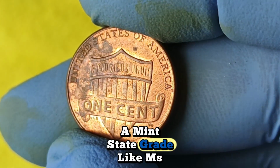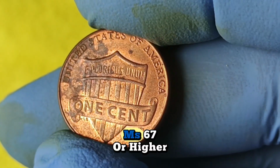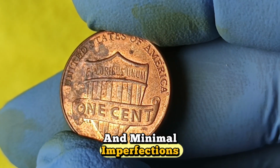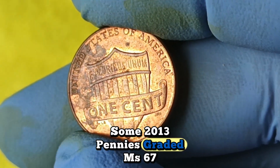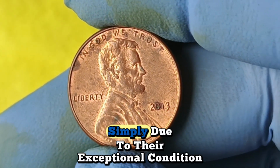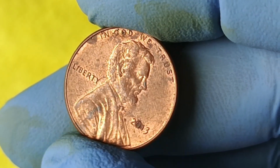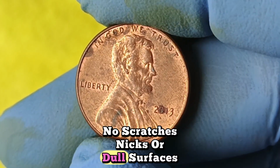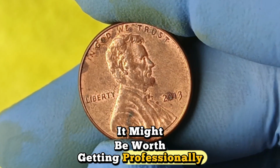A mint state grade, like MS65, MS67, or higher, means the coin has no wear and minimal imperfections. Some 2013 pennies graded MS67 red have sold for $50 to $200, simply due to their exceptional condition. If your coin looks flawless, with no scratches, nicks, or dull surfaces, it might be worth getting professionally graded.